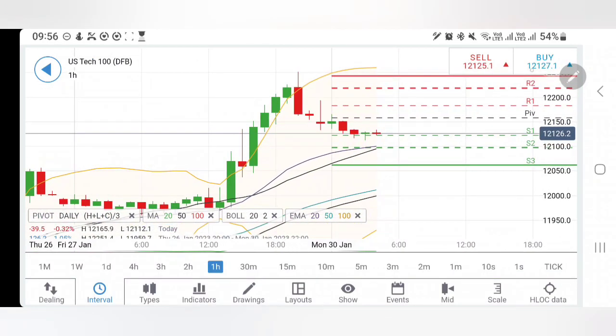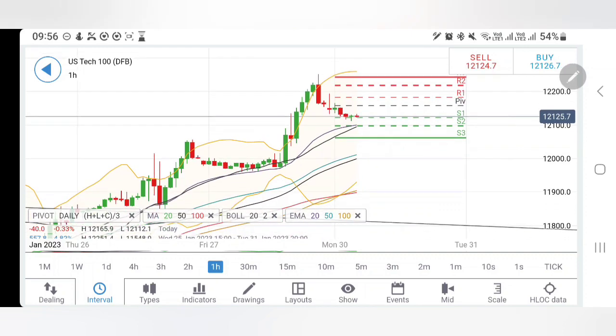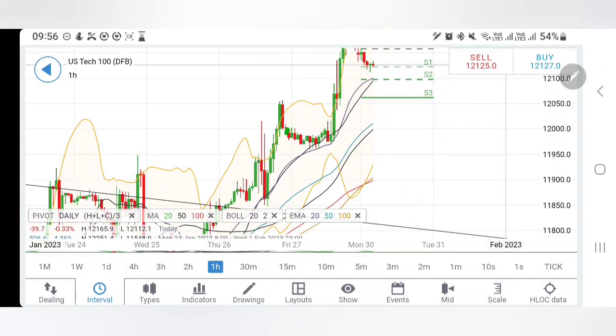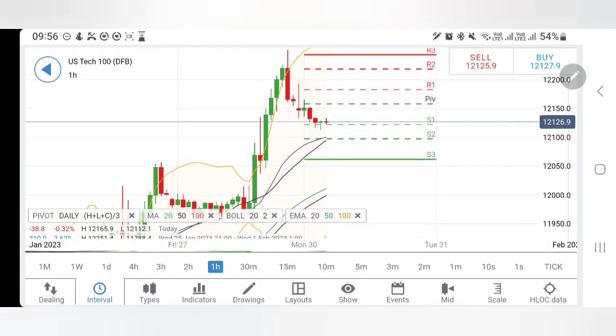Now look at the hourly charts for US100. If you look at the hourly charts for US100, one must observe that this is the base here for US100 in between 12,000 and 11,970 levels. Now it has to break past this base in order to confirm the bearishness, and hence 11,950 is something below which only you can confirm a little bearishness.